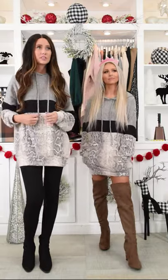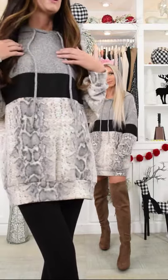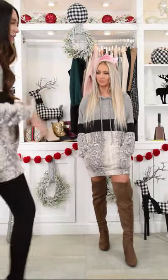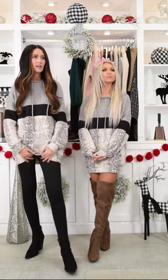It's so soft. It feels like fleece. It does have that drawstring detail as well as a hood. It has a color blocking to it, which is really cool. You get that heather gray, some black, and that gorgeous snake print. And I love that the snake print has a faded look to it, so it's not too in your face. It looks super cute with leggings like I'm wearing as well.